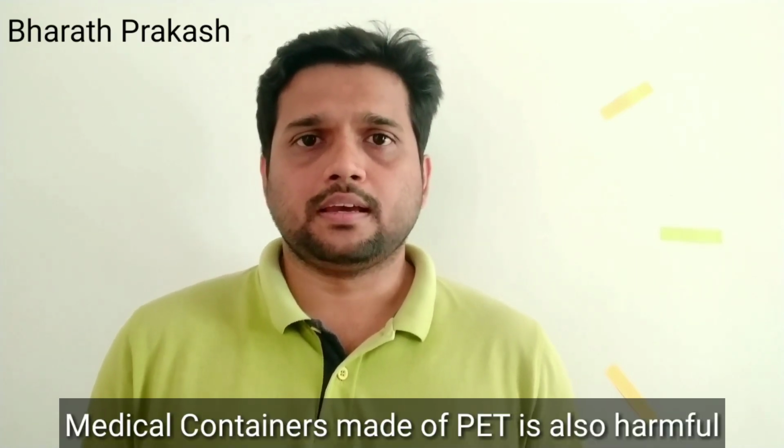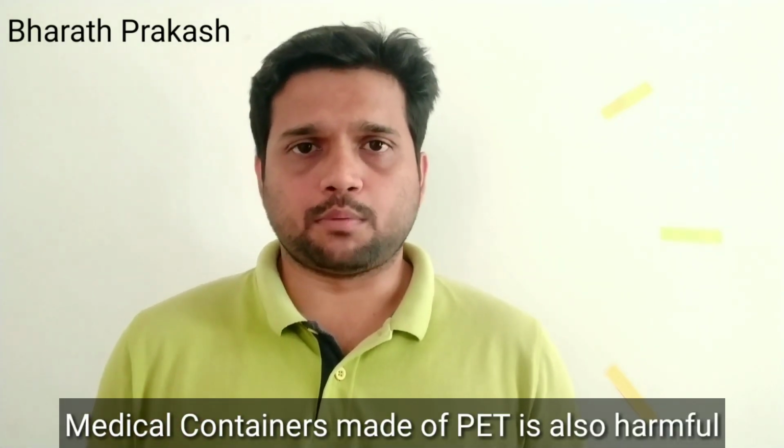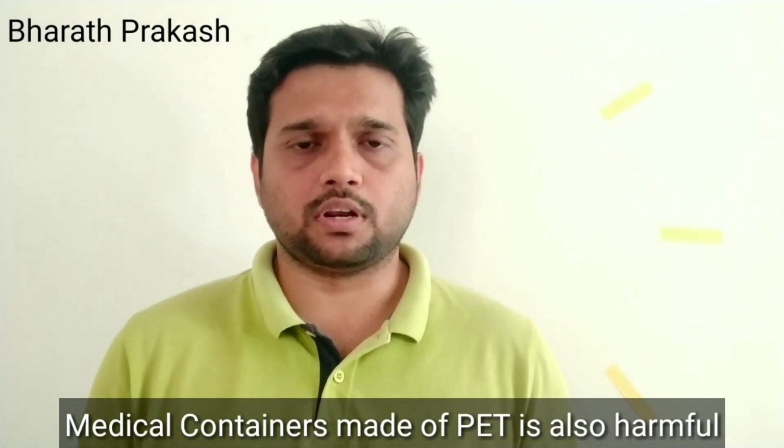It was also found that many medicines and medical containers in India were PET bottles, and all the medicines that had been stored inside these PET bottles had these kinds of harmful chemicals leached in them, either because of not properly storing them at room temperature or due to excessive heat that they would have been exposed to.